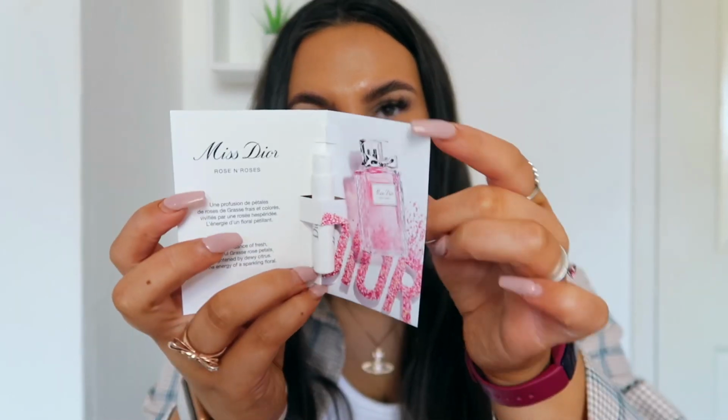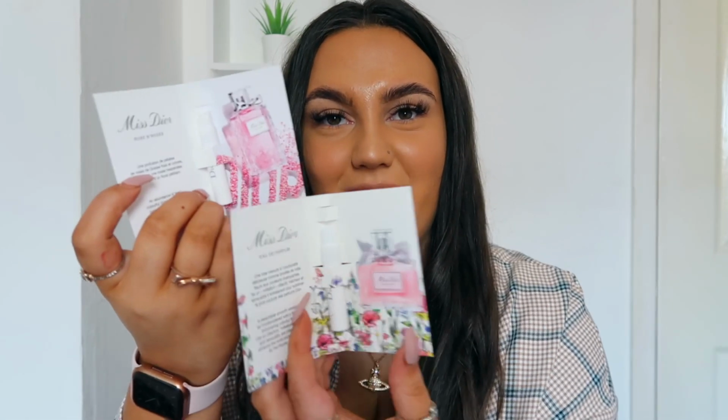Which they smell really nice. Like, I smelt it in a shop, they smell really nice, but they don't smell as good as the OG Sauvage, in my opinion. And then I have the Miss Dior Roses, Rose and Roses, which is the taller bottle, as the other one is the smaller bottle. So I've got little samples there. Suppose if I want it, then I can chuck it on my Christmas list.